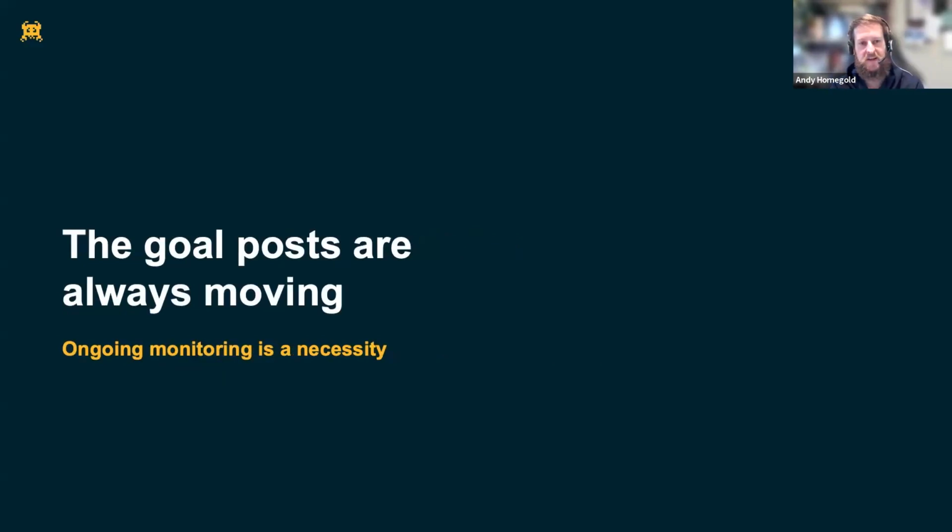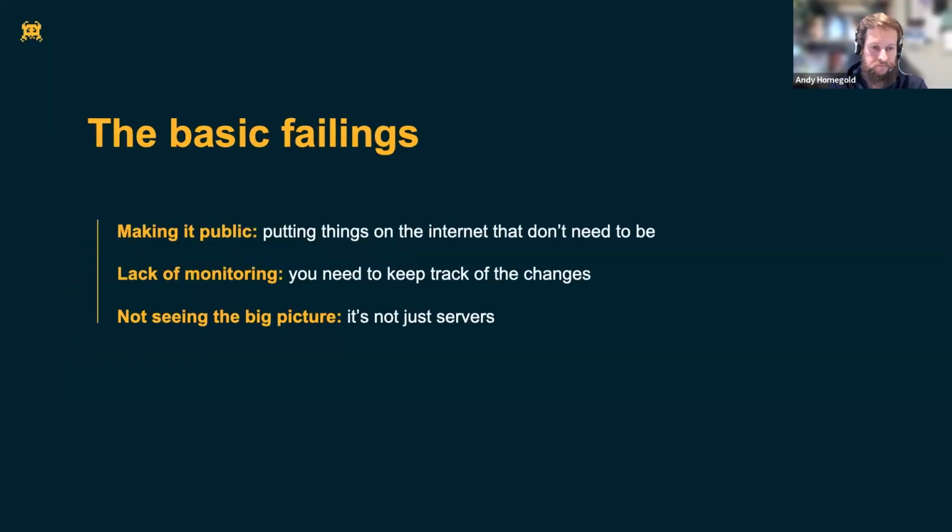And it's really worth mentioning that the goalposts are always moving. If you're in a rapidly evolving organization where your attack surface fluctuates, you're not going to be able to run this sort of process once and be done with it. Your attack surface will change, but more importantly, the threat landscape changes. New vulnerabilities are found, new types of technology are blown wide open by security researchers. So making sure you're staying on top of where those things are on a continuous basis is really useful.